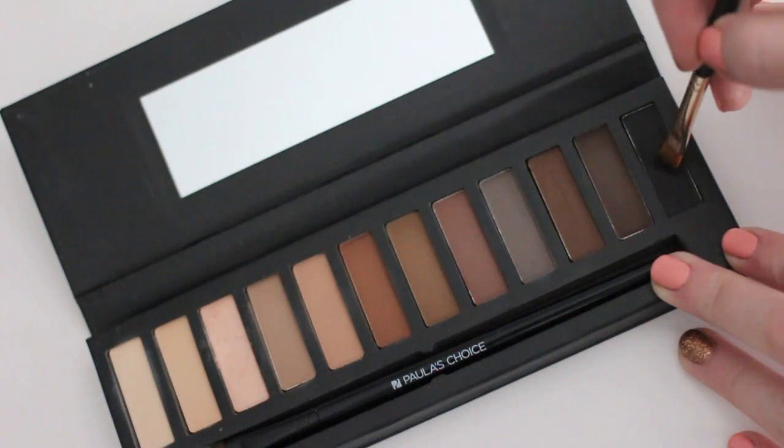And then to finish off everything, I used Onyx, which is the black shade in the palette, and I took that on a flat push brush and just placed it against my lash line and just wiggled it in a little bit. And then I took a fluffy brush and I just kind of pulled that Onyx out at the corner just to create a little bit of a wing, and then really blended it all out. So I'm really impressed with the palette, especially the blendability of all the colors.